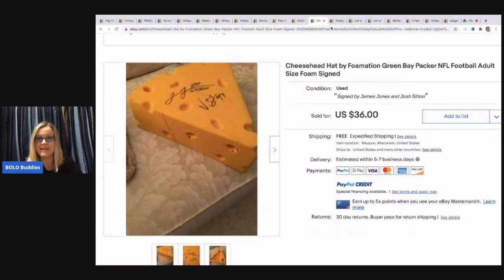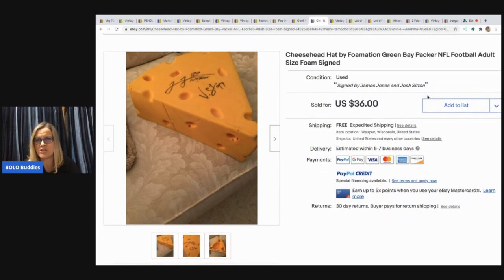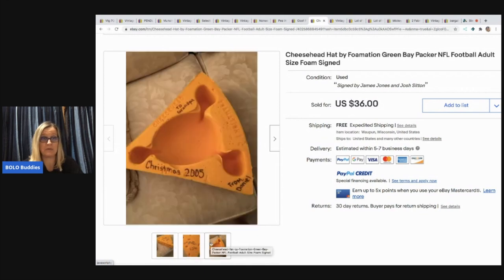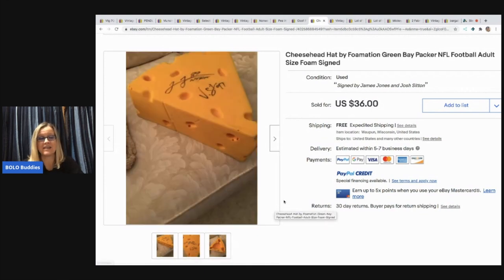The next item, I just thought this was funny. Cheese head hat. So it's a hat that looks like cheese and it's foam. And it says that it's an NFL football hat. And it says it's signed by James Jones and Josh Sitton. I don't know if those are players or what, but I just thought this was fun. It's kind of an off the wall, different, unique item. So I thought I would include it in the video. Let's see where she got it.